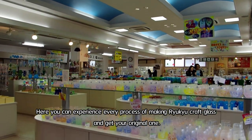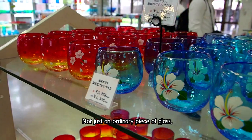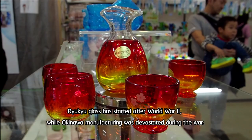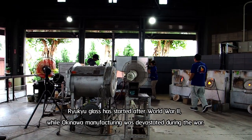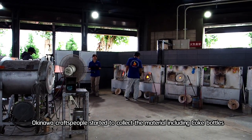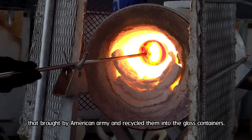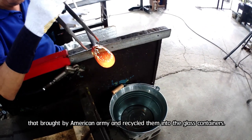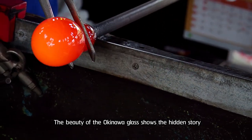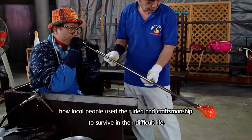Here you can experience every process of making Ryukyu craft glass and get your original one. Not just an ordinary piece of glass, Ryukyu glass started after World War II, when Okinawa manufacturing was devastated during the war. Okinawan craftspeople started to collect materials, including Coke bottles brought by the American Army, and recycled them into glass containers. The beauty of Ryukyu glass shows the hidden story of how local people used their ideas and craftsmanship to survive in the difficult life.